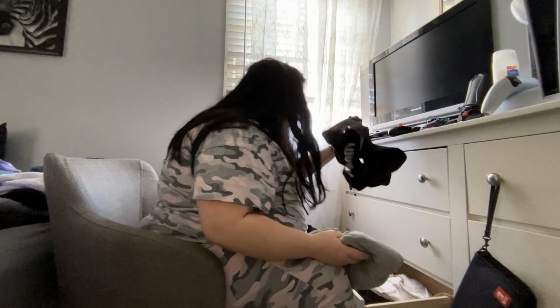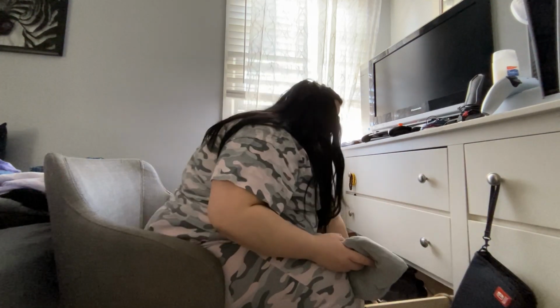I'm gonna get rid of, is this a crop top? Oh, I love that shirt. I'm not getting rid of that. I'm gonna get rid of that shirt. We're getting rid of a lot, guys. I already have like a pile.